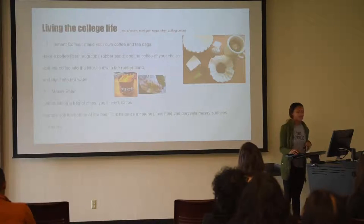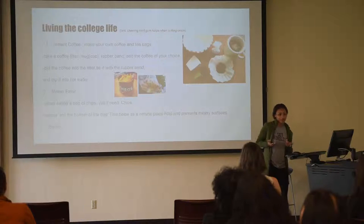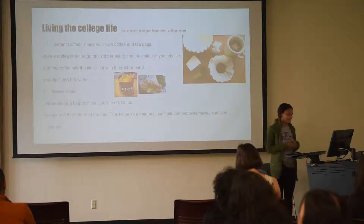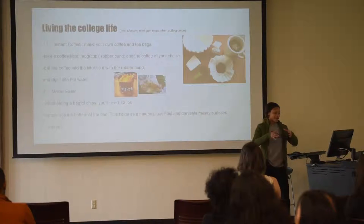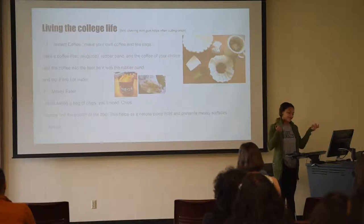Another thing I learned was, for example, chips. Sometimes a chip bag falls over and it spills all over your table or the surface. An easy way to prevent this is to fold the chip bag at the bottom and it makes a perfect bowl so it sits. And then when you're done, you just unfold it and fold it up. So yeah.